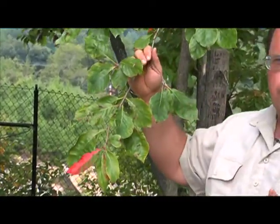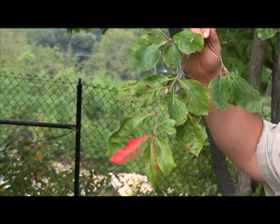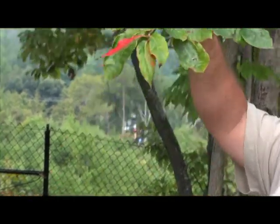One thing about a black gum, you'll notice that if you ever cut one down, you'll get a lot of root sprouts from around the black gum, which is not desirable in a landscape tree, but it's just something you have to live with if you like this particular tree.